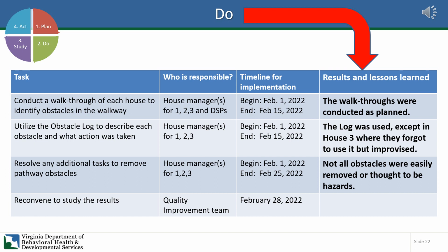Okay, now we are going forward in time and looking at the do part, or what happened. What were the results and lessons learned from implementing or testing their change? They did the walkthroughs. They were conducted as planned. They used the log, except in House 3 where they forgot to use it, but they did improvise and collected all the information. They noted that not all obstacles were easily removed, or not all obstacles were actually thought to be hazards.